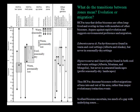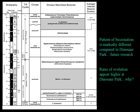And it's very interesting. Things like the animals that define the lower zone, Edmontosaurus and Pachyrhinosaurus, they're found in warm and cool settings in Alberta and Alaska, but they're always found in wet settings, never in seasonally dry settings. So these animals are always found where it's wet. They don't care if it's warm or it's cold, but they do care if it's wet or dry. Likewise, conversely, in the next biozone, dominated by Hippacrosaurus and Saurolophus, these animals are also found in cool and warm settings in other places, Alberta, Montana, and Mongolia. But they're never found in saturated landscapes, always in seasonally dry landscapes. So this information is telling us that these biozone changes are simply reflecting environmental preferences of the animals. And that is extremely, extremely cool.